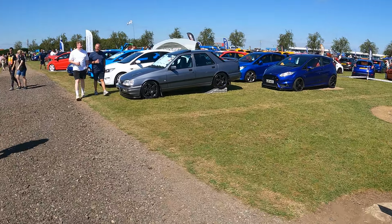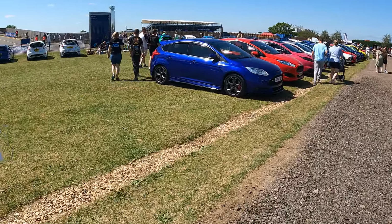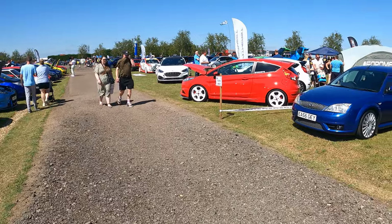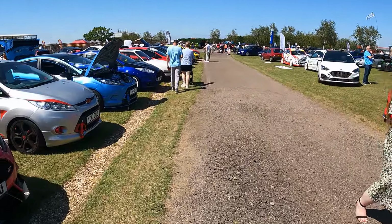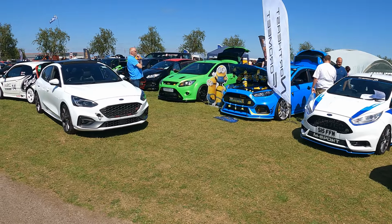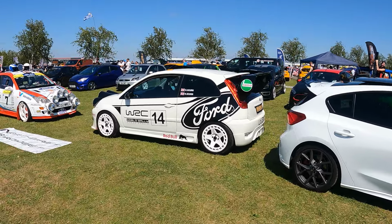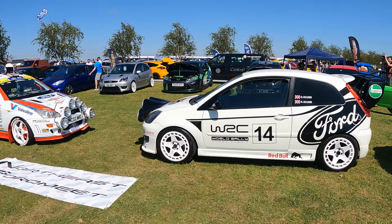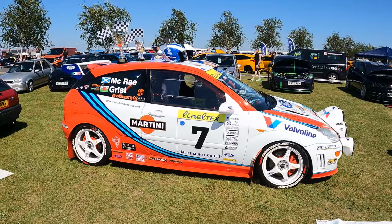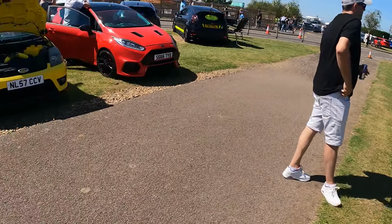Fenland RS. So we are over in T10 at the moment. Got West Yorkshire Ford Culture over this side. And over there we've got Ford Meet. It's nice to see a Mark 6 Fiesta WRC inspired. I do like that. And of course, the beautiful Colin McRae tribute car.